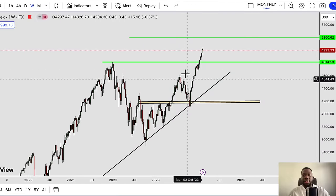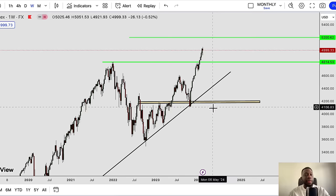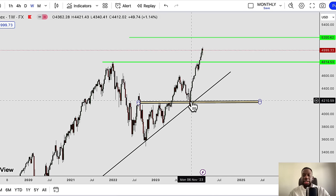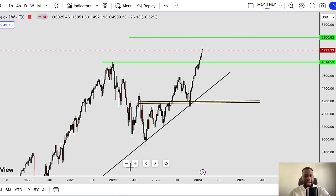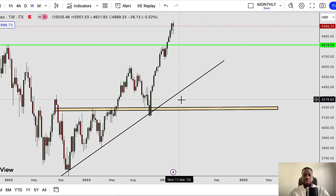I told you guys, first level target for S&P 500, 4,800 basis points. We've cleared that. I said, if we clear here, we're coming to 5,200. As you can see, we're somewhere in the middle of that. I've been holding this since here, since 4,200. We're literally approaching almost 5K. So I'm looking at a potential about... Hold on.